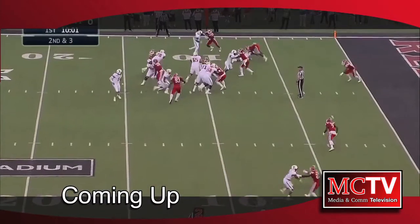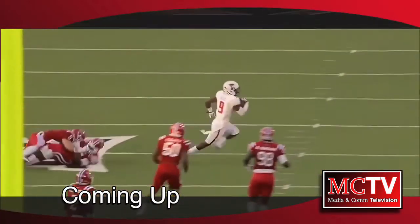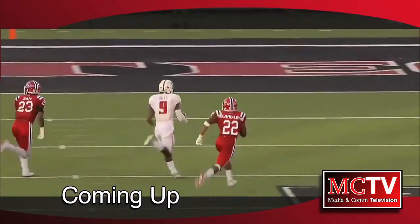The Texas Tech football is off to a hot start after last week's win over Louisiana Tech, but can they carry that momentum in the conference play? Kyle Stafford has an in-depth look at the Red Raiders in sports.